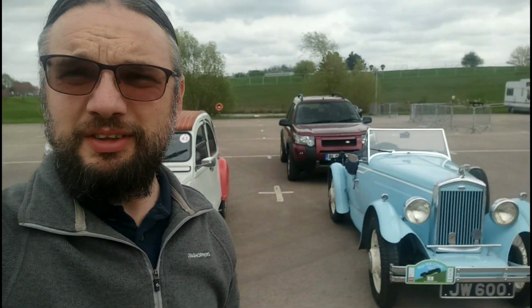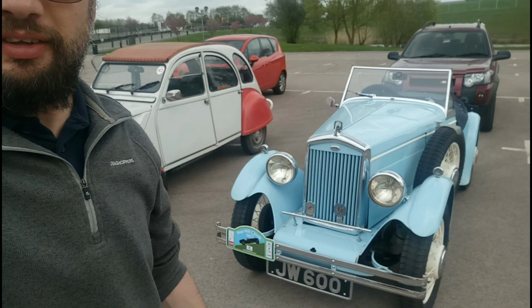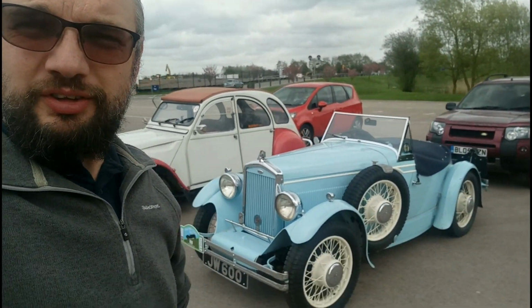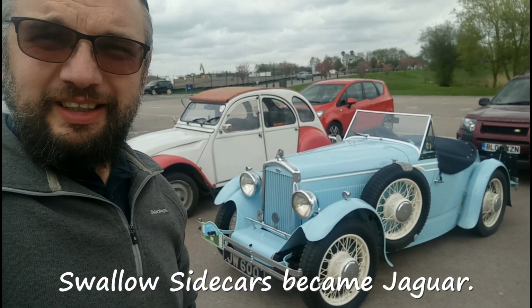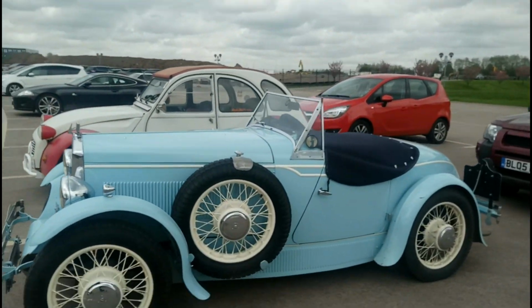I'm here at the British Motor Museum again. Of course Ellie is with me, but look who Ellie's meeting today. It's a Wolseley with a Swallow body, so very fitting that it's here. Jaguar Heritage Trust have been over to have a quick look at it. Beautiful, beautiful little car with a boat-tailed roadster body.